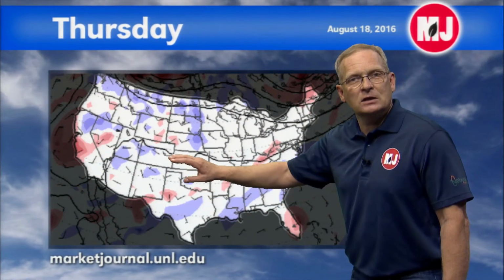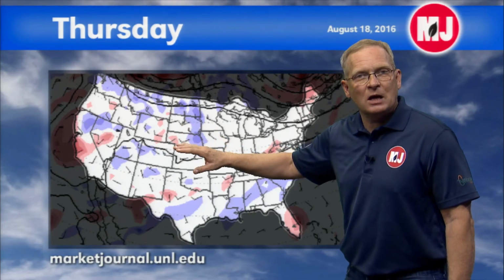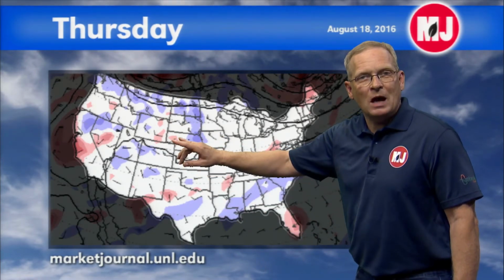And then as we get into Thursday, we see a little bit of monsoon moisture starting to show up in southeastern portions of Wyoming. That will spread across the panhandle, possibly developing some thunderstorm activity. Would not be shocked whatsoever if some of this makes it into eastern Nebraska.